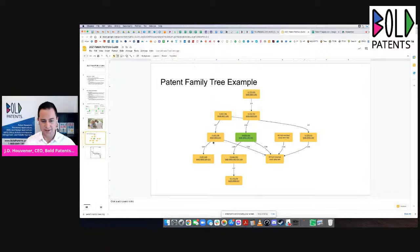From that application, you can see there were 2 separate continuations that all point back to a PCT, which is an international application at the U.S. Patent Receiving Office. And there's indeed even a further chain. I mean, look at this, 5 separate layers. You call it generations of patent portfolios.